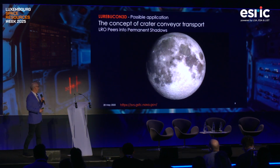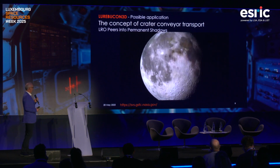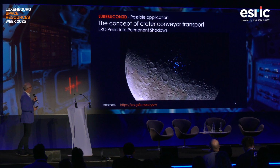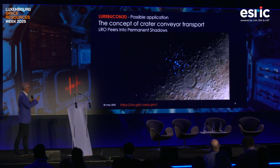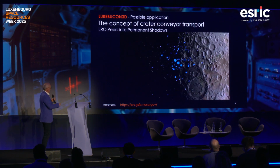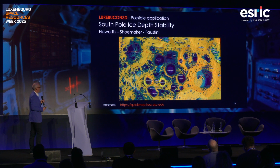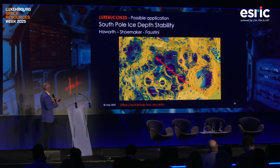Many times during the last 2 days, you saw this possibility. Let's focus on the south pole of the moon, where we have very interesting shadowing places. It means southern craters. I was focusing on the transportation task. I tried to describe the profile for our system, and I focus on the main craters: the biggest ones, Howard, Shoemaker, and Faustini.